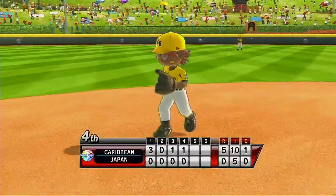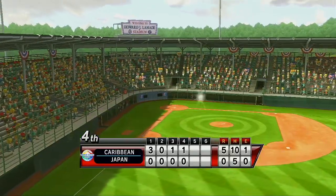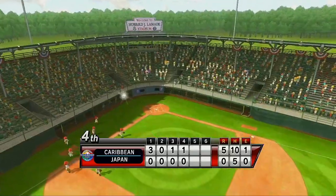To the 20,000 people seated past the outfield, no walking on the grass out there between September and July. Well, that's what I heard anyway.